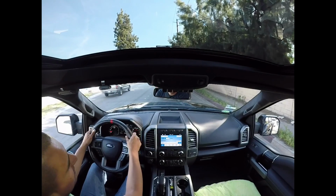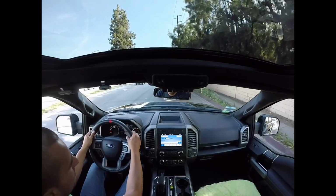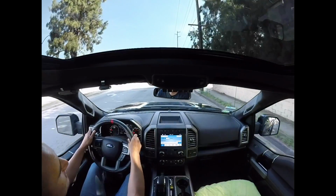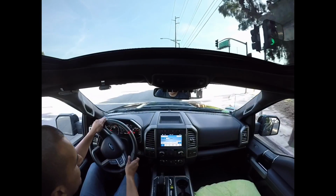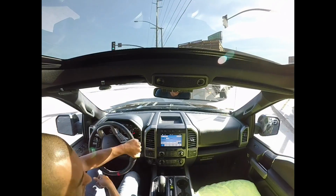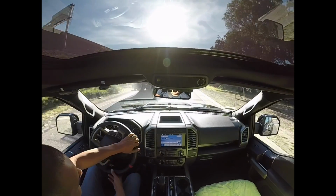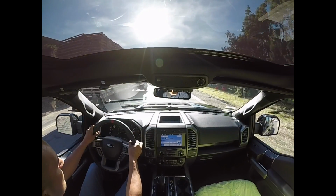There's a bit of a lag to them, which right away, of course, as soon as I got it, I started playing with it, and I immediately stopped because it wasn't fun to drive. You could feel the lag, you could feel the gear go in when it finally does, forced. It just doesn't feel right. So like I said, I stopped using it.